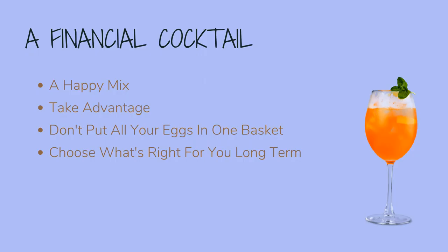Create a blend that works best for you and your business. Take advantage of the benefits each bring, like having a savings account and credit card at a credit union, and your bigger banking needs at a global or nationwide bank. Building a financial relationship doesn't mean putting all of your eggs in one basket. Shop around, do your research, and figure out your wants and needs, and then go on and make the best choice for you and your business long term.